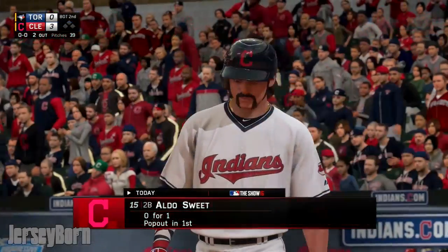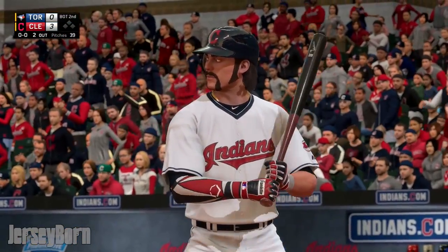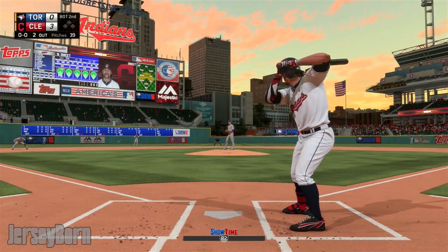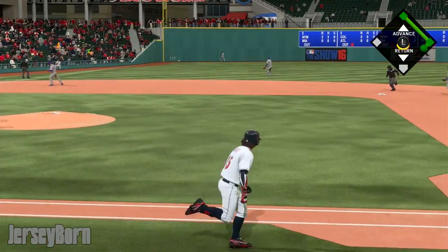And now moving on to another game against the Toronto Blue Jays, this time up 3-0. 0 for 1 so far with a pop out in the first. Bottom half of the 2nd, nobody on, 2 outs. Here comes the first pitch of the AB. Sweet's reaching out and poking that one into the opposite way corner.